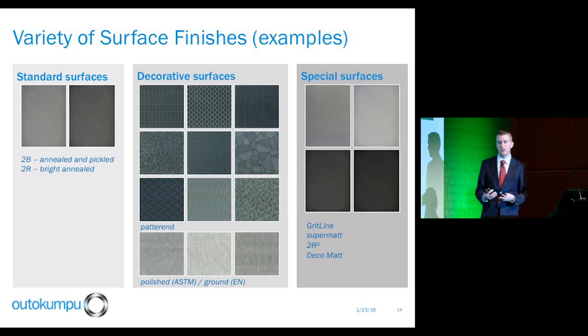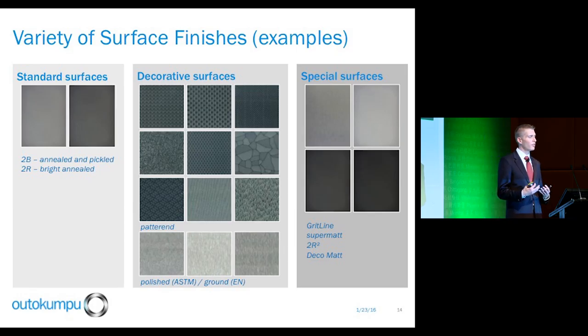And the specialty here, it is produced in line. So it's also quite cost efficient. And the supermatt is a very, very popular surface that is used in southern Germany, Austria, Switzerland for roofing applications. And it's a very homogeneous surface and very classy looking.